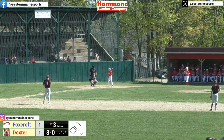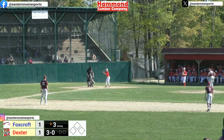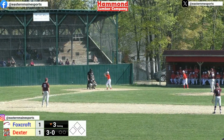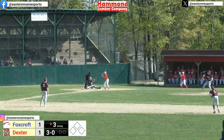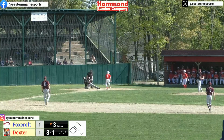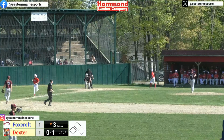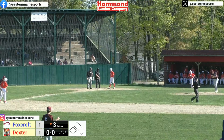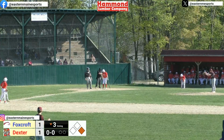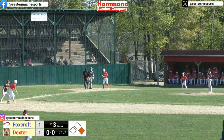Strout has struck out 5 in the first 2 innings, but he's been on, that's for sure. 3 balls, 2 strikes. Strout fires. High, ball 4. So good job by Lander getting on base. He walks and sets up the top of the lineup where they could be dangerous, these Tigers. They've got Brady Gar coming up. Let's see if there's any action on the base paths for Chase Lander.